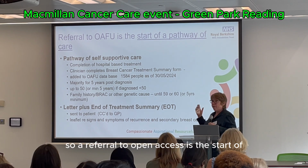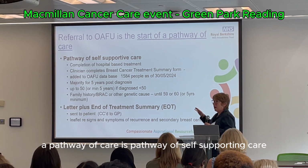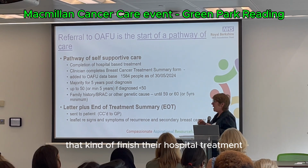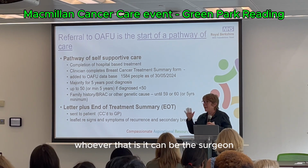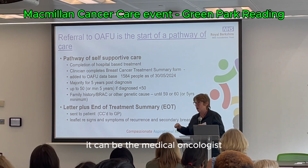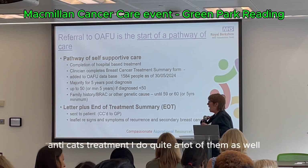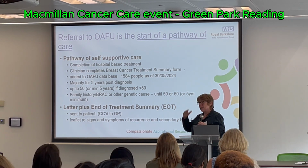So, a referral to open access is the start of a pathway of care. It's a pathway of self-supportive care. They've finished their hospital treatment, and at the Royal, the clinician, whoever that is, can be the surgeon, the clinical oncologist who's given radiotherapy, or the medical oncologist that's finished their systemic anti-cancer treatment. I do quite a lot of them as well. We have a consultant radiographer, they also transfer people on.